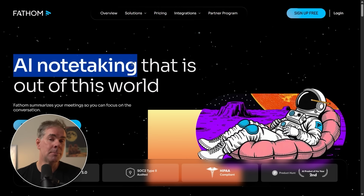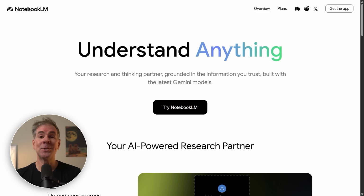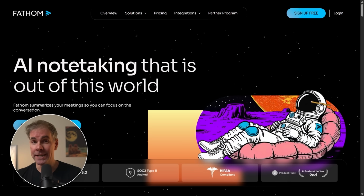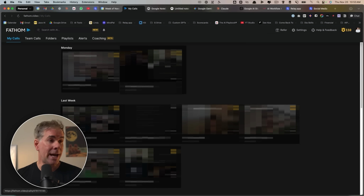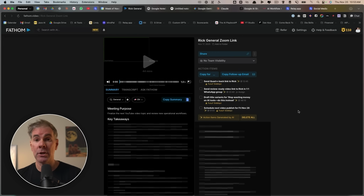First, use Fathom AI Note Taker, which has a very generous free plan. The second tool is NotebookLM, which is totally free. Yes, they do have a paid plan, but you don't need to use the paid plan. So step 1 in your new workflow, you're gonna go into your Fathom account. Step number 2, after you have your call, you're gonna get the instant transcript and meeting notes emailed to you.